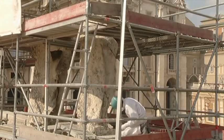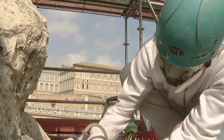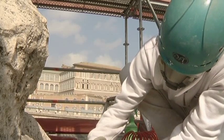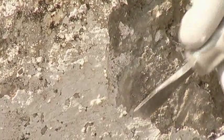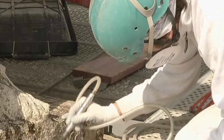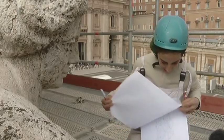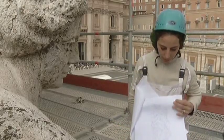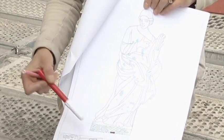Work of restoration is painstaking. Restorer Alessio Tagnani is working on the statue of Saint Costanza. He uses both hammers and an electric chisel to carefully take away mold, lichen, algae, and pieces of stucco from earlier restorations. His colleague Agnese Tringali studies each statue and marks on a graphic drawing of the statue the different elements that need to be restored.